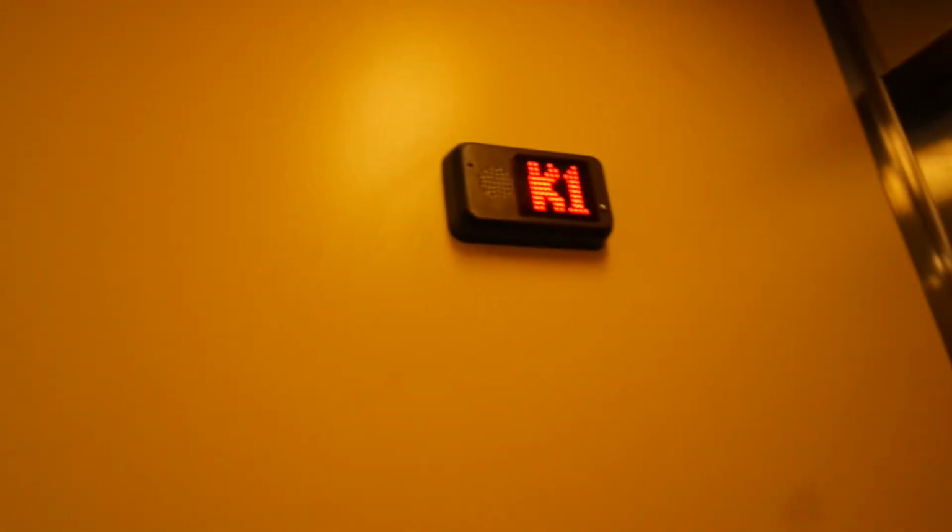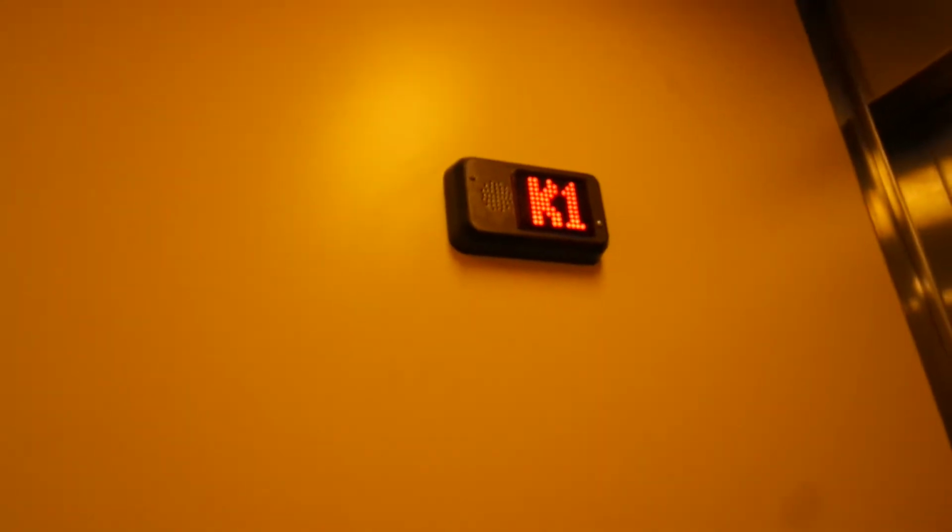In 2009, 9045. Hiss på väg upp. Lift going up.